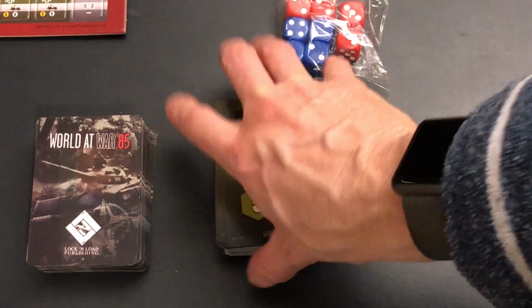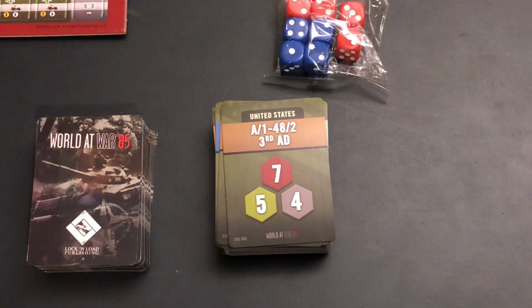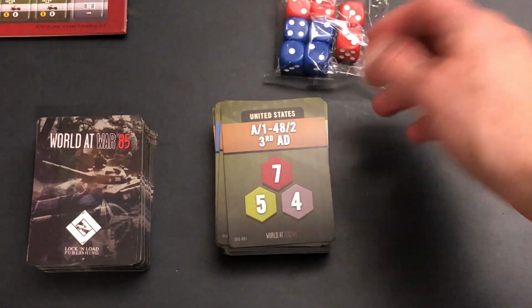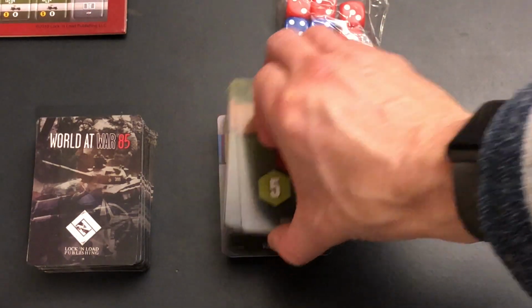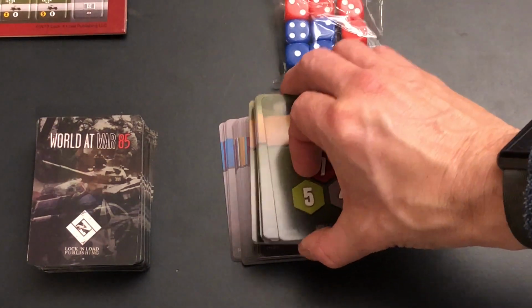So you'll have a deck of cards, and you flip it over, and you may or may not get to go, and if you don't, then your card is kept out, I believe. So it's a fun way to activate, and you never know, and every time you play a scenario it'll be different because of that. So they have the West Germans, Soviet, United States, and things.